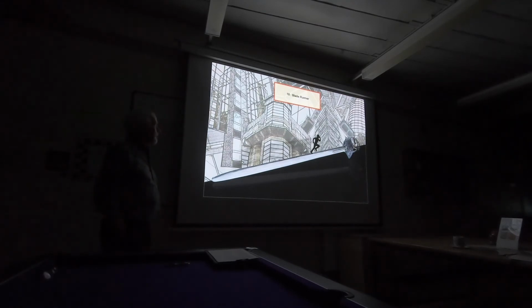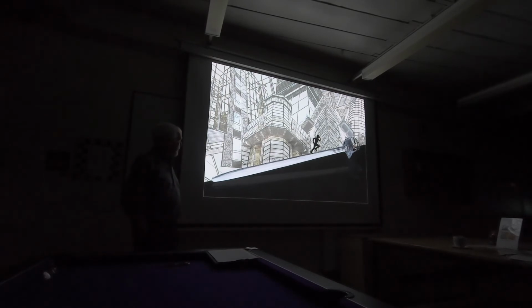Blade Runner, again, very graphic picture, very similar to our Android's A Dream of Electric Sheep. Is there a connection there? I think probably.